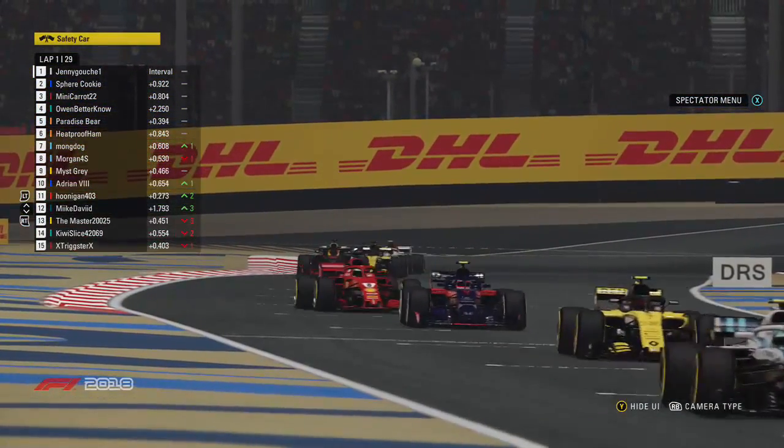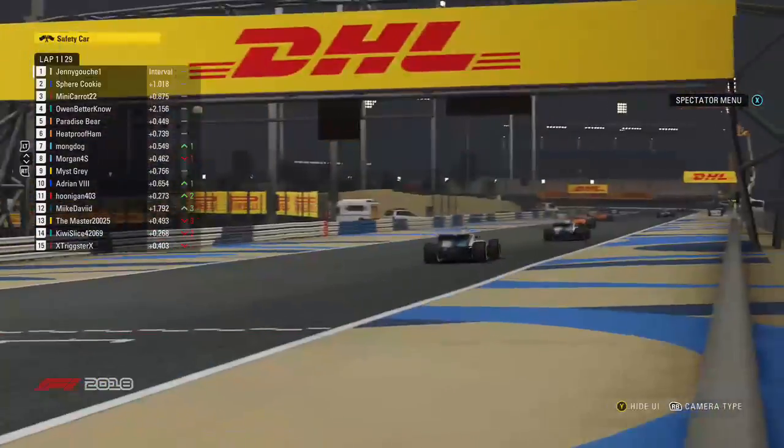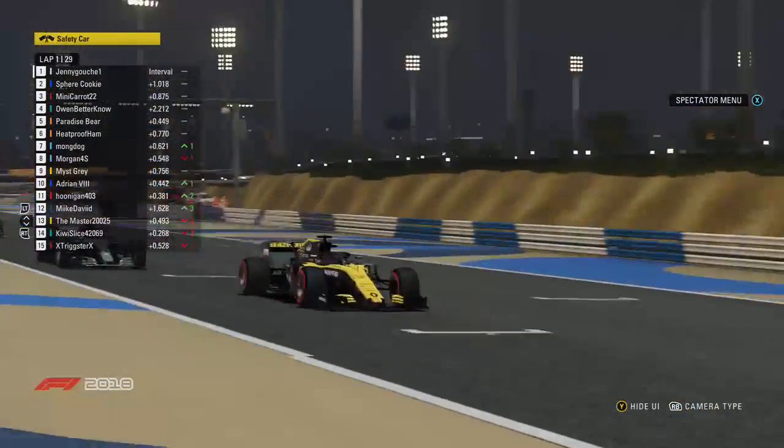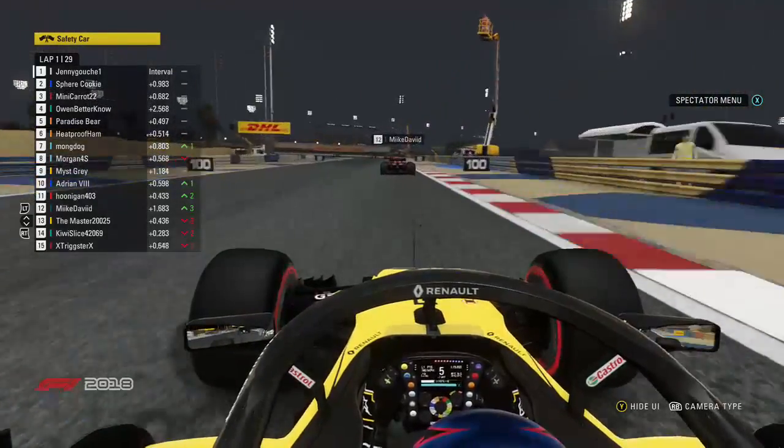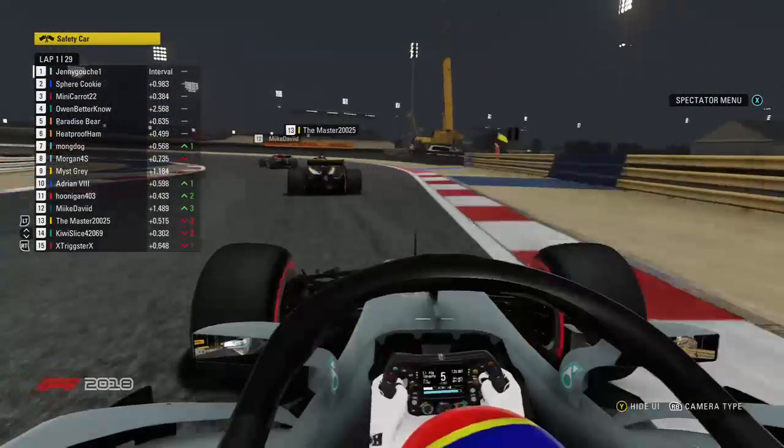Taking a look across the rest of the field. At the front, the 2 Williams, things staying across the front, the only 2 Williams managing to swap. Most disappointed driver will be the Master, losing 3 positions from his P10 down to P13 in just 1 corner. So a poor start from him.